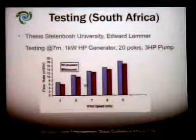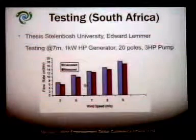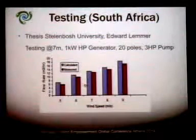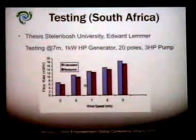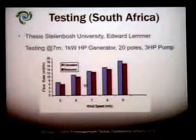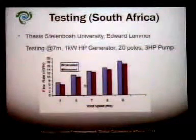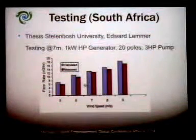Based on the calculations, there's a slight difference between the calculated and the measured. This was done with a 1 kilowatt stator running a 3 HP motor. But if you had a 3 kilowatt stator connected to the 3 HP motor, you could probably start a little bit lower in wind, and you would obviously go higher. They only went up to 9 meters per second because otherwise they would have burnt the motor. So this is my reference point.